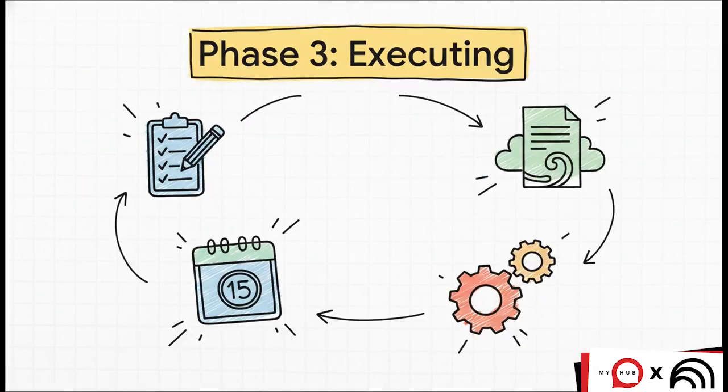Okay, phase 3, executing. This is where the rubber meets the road and the work actually gets done. Modern tools are a game changer here. You can assign specific tasks to specific people, track all your deadlines on a shared calendar, and work together on documents in real time. It's all about creating clarity and accountability. No more, "I thought you were doing that."